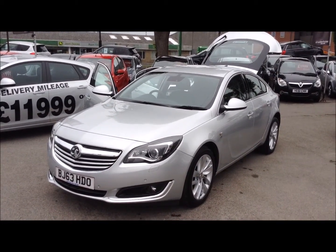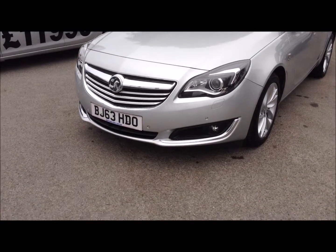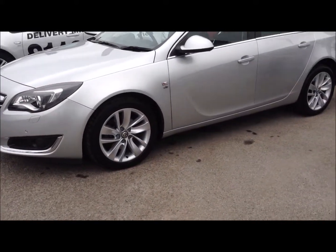Here we have a Vauxhall Insignia Elite NAV diesel automatic, finished in silver on a 63 reg. As you can see at the front of the car, we have the chrome detailing on the front grille and around the fog lights. There's also parking sensors and headlamp washers at the front.